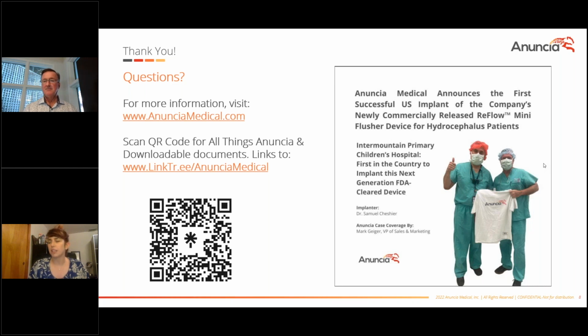That's great. But that does bring up, I know we kind of talked about this, but are there any contraindications? So if you've had X number of shunt revisions, are you not eligible to get this kind of device implanted, or is it just going to benefit if it were to be replaced with your new shunt?